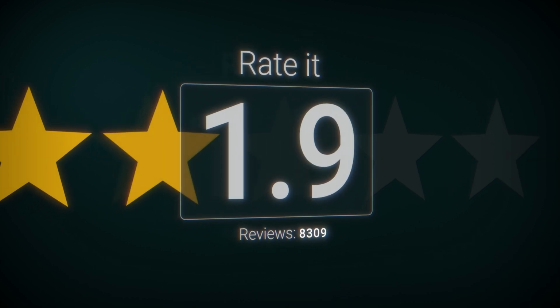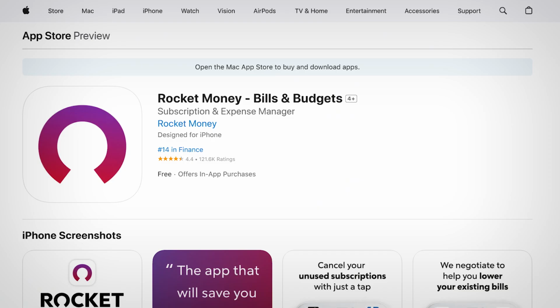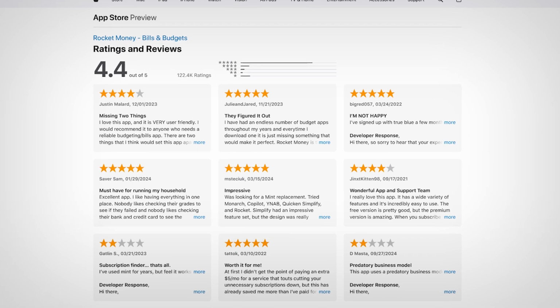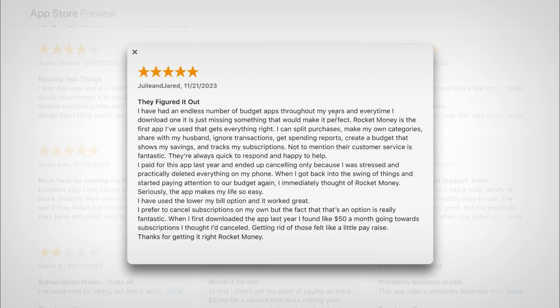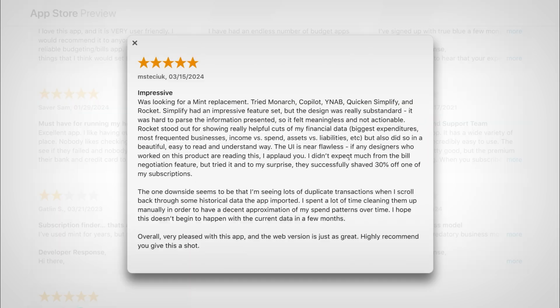Now, I want to talk about what other users think of these two apps, starting with Rocket Money. Rocket Money has over 117,000 reviews on the Apple App Store with a pretty solid 4.4-star rating. Of course, I didn't read through all 100,000, but I read enough to spot some trends and common themes. People seem to love how it tracks all their subscriptions and bills in one place. You know those little charges that sneak up on you each month? Rocket Money is fantastic for catching those, but like any app, it's not perfect.